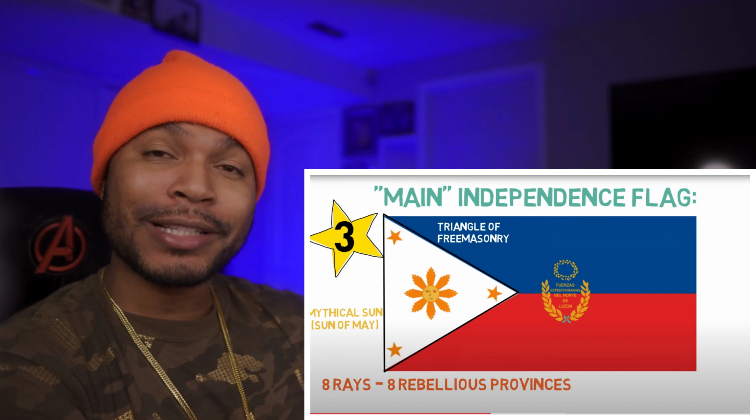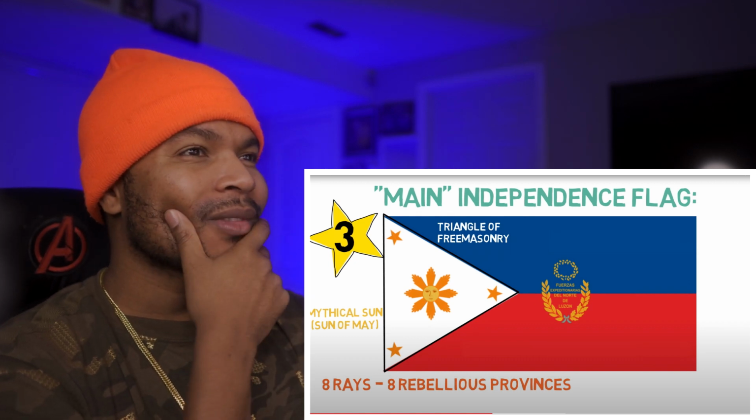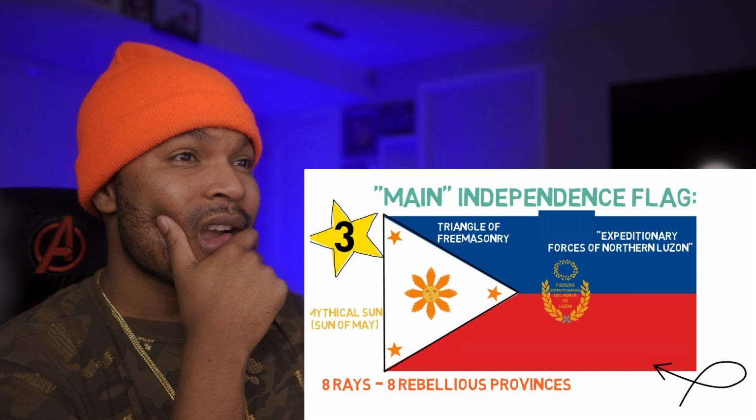The three stars represent the three main islands. I did not know that. You guys know that? Let me know in the comments. It carries the text in Spanish saying Expeditionary Forces of Northern Luzon. And on the back, it says Freedom, Justice, and Equality.